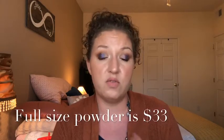This, for the price, which I will put on the screen right here, you're essentially getting a lot of it for free because the cost is so close to what it would cost to just buy the full size powder. I really wanted this because I've wanted to try the peach powder, as well as I love the primer, and I know I would love the setting spray because it smells like the primer.